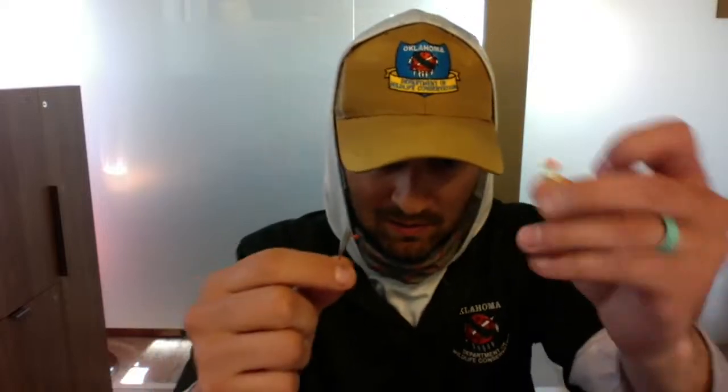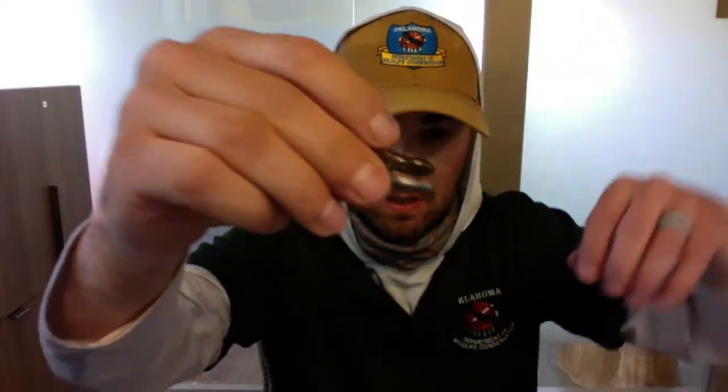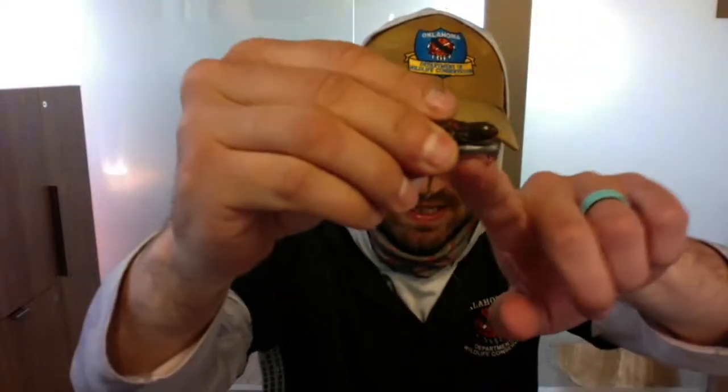Why I like these better than, say, a typical round head jig is that this covers the entire body when it's inside. As you can see, that whole piece of lead goes all the way down to where my skirt's at. So what that means is when a fish bites it, you don't have open air in there, so they can't do as much damage to the plastic.